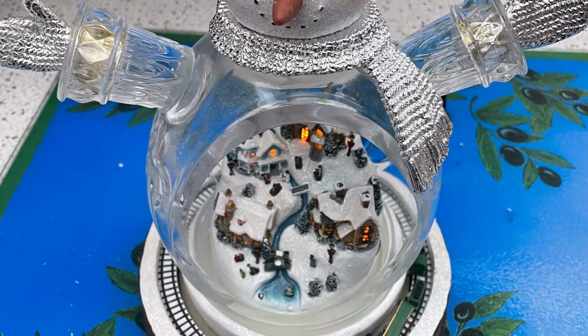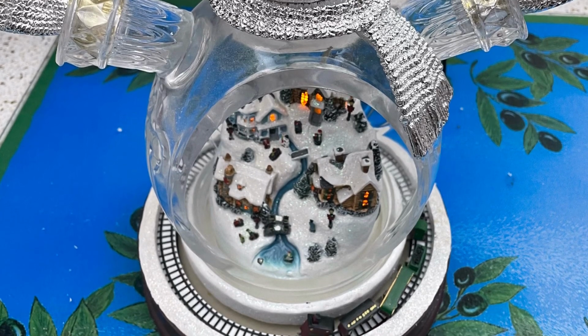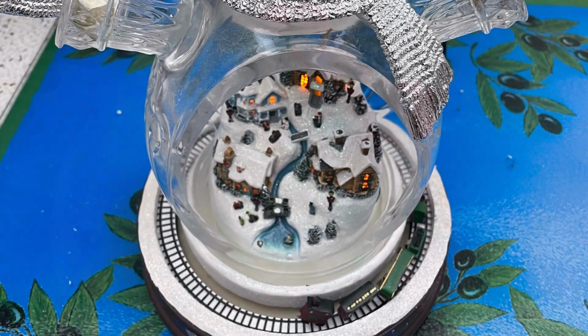I believe, and I think they sell for about 40-something, in that range, 35, 40, 50. I don't know exactly. I'm going to relook it up, but that's what I found.